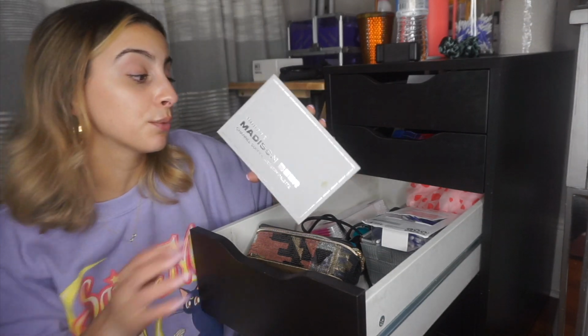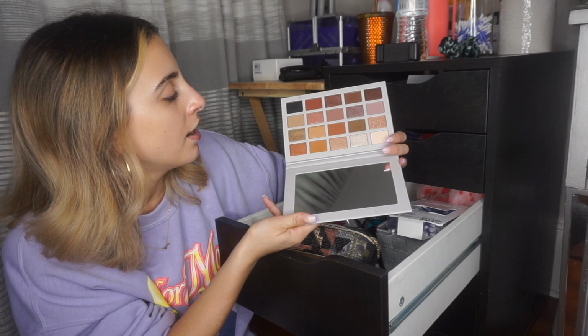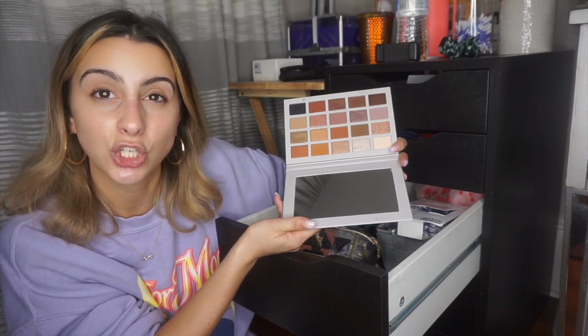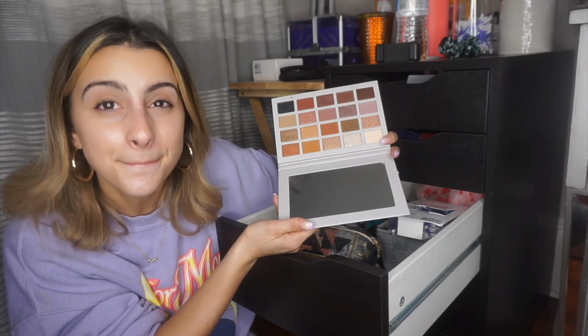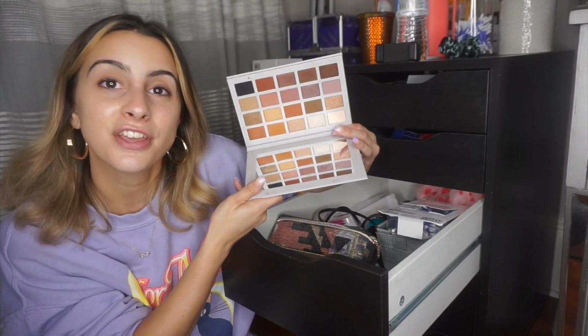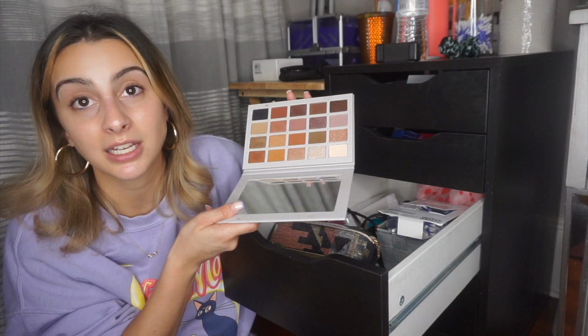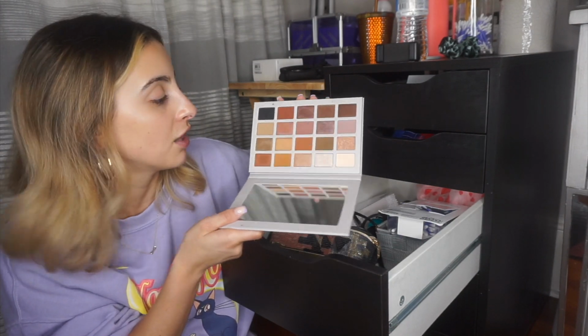Next one is another one from Morphe. This is the Morphe Madison Beer one. I recently purchased this one, and I talked about it in a video. And yeah, this palette is good, and I like it, but there's nothing really to it to me. I have so many other palettes, especially the ones that I just decided to keep, that have these colors in there.